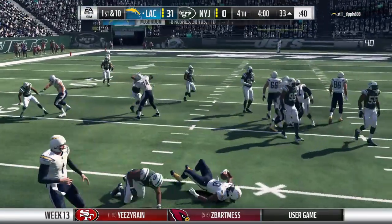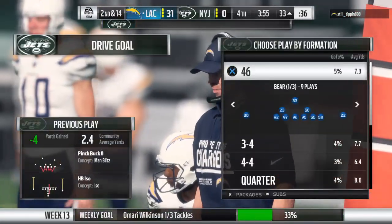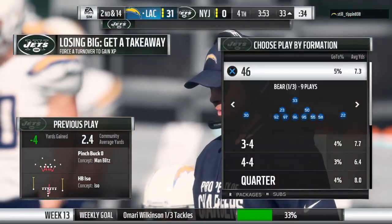Gordon, and he went nowhere. Well, he went backwards, back to the 33. It's a loss of 4 there, bringing up second down.